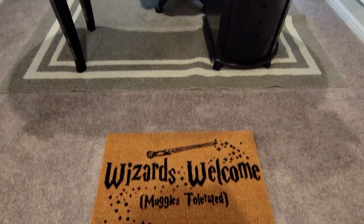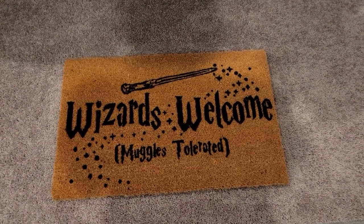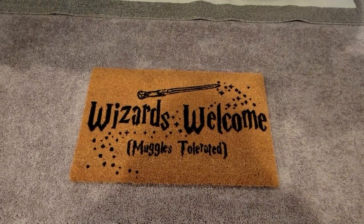And finally, we are moving on to my husband's office. I definitely wanted this rug front and center. This is supposed to be kind of like an outdoor rug because it's pretty rough, but no, I wanted it front and center because I just love what it says. I think it's so cute.